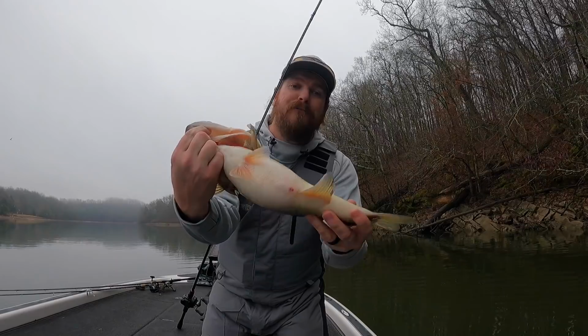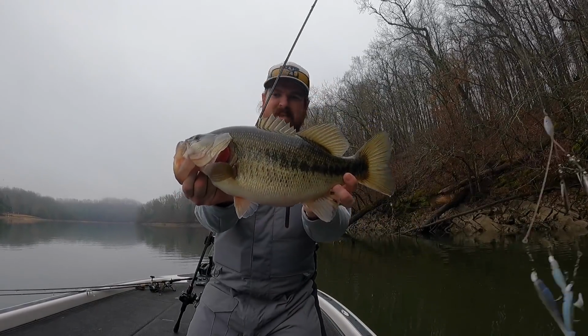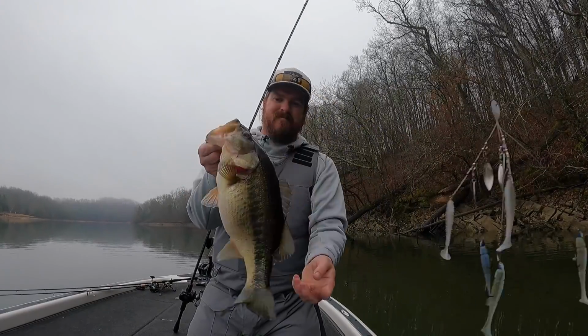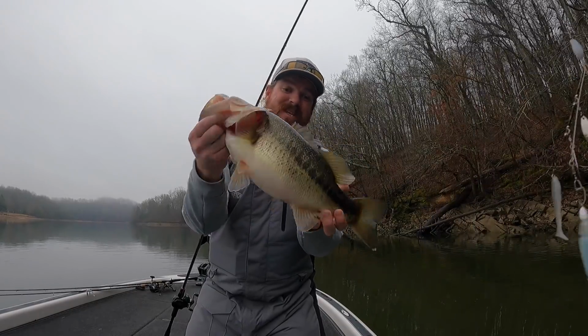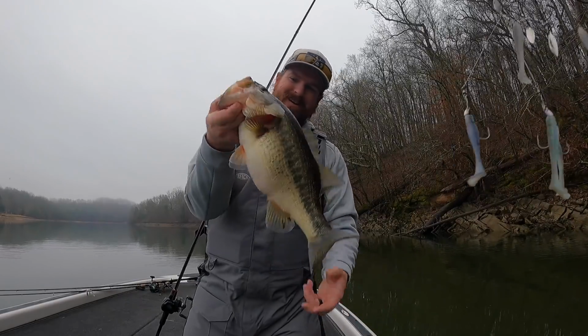Look how fat that bass is. Oh my gosh, that fish is like 15 inches long maybe, and I'm talking 4 pounds. That's ridiculous. What a chunker. Thanks, man.